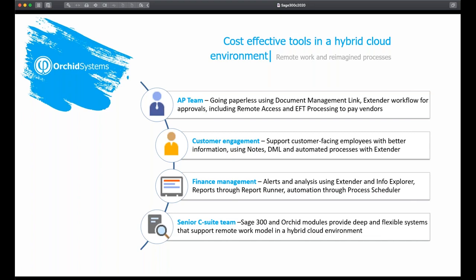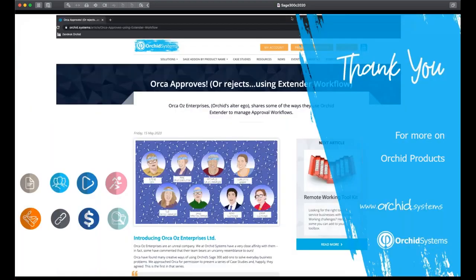So these examples obviously support remote work, but more broadly, this flexible configuration helps businesses in volatile times and provides tools and support to work in a hybrid cloud environment. So when things go back to normal, and maybe some of the senior teams start traveling again to meet customers and vendors, some of these automated processes and tools that help support remote work will still increase the efficiency of the business, even after the current COVID-related shutdown.